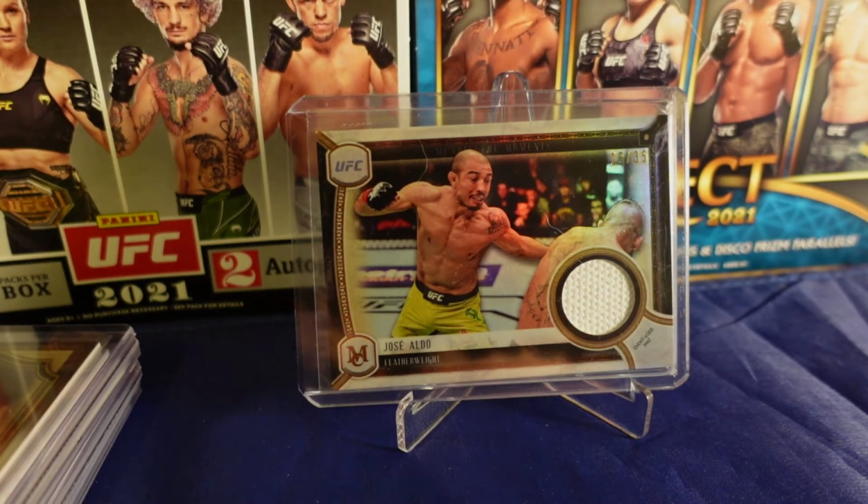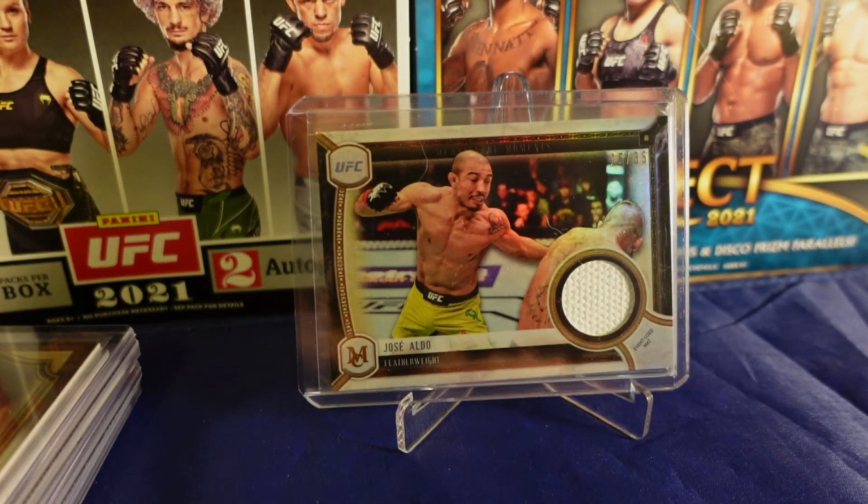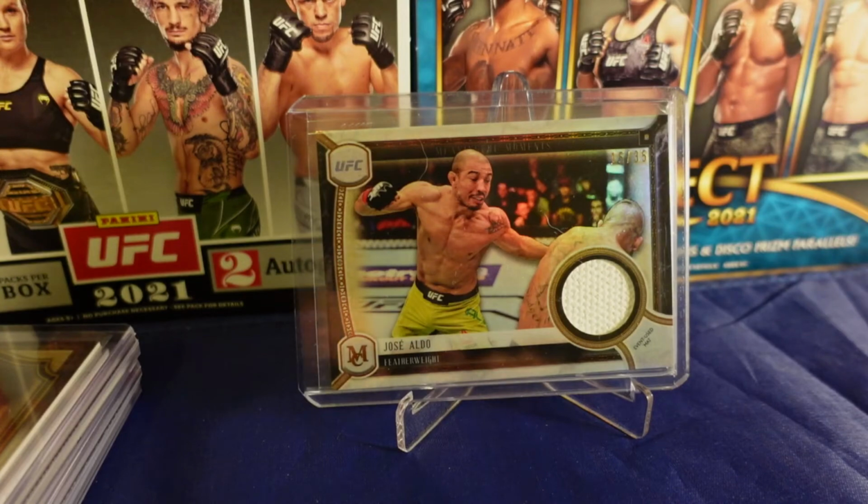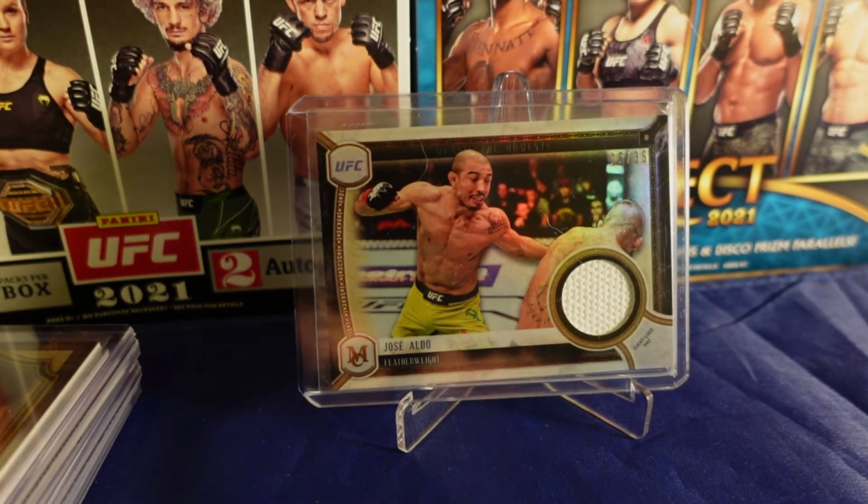So I have joined another break, got another couple cards. Those will come in the mail soon, maybe next week. We'll do another mail call. We may do it for those, we may not. Depends how good they are. I kind of already forgot what I got.